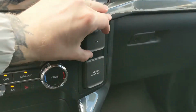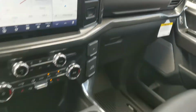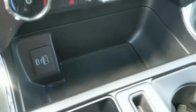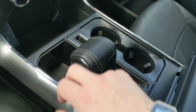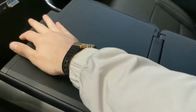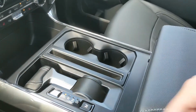Moving on to the right, you have a 12 volt and 120 volt power outlet, as well as this compartment up here for more storage. And moving on to your area here, where you have a cubby with a USB and USB-C. Then you have your main shifter with select shift, so you can manually shift through your gears, and it can also be collapsed out of the way for more open space here, so that you can fold out your interior work surface. So if you want to work in your truck, eat in your truck, and you want a flat surface to do so from, certainly an excellent choice.